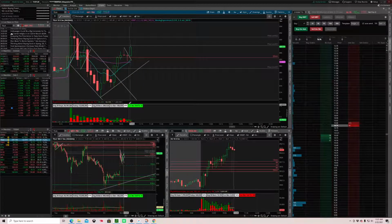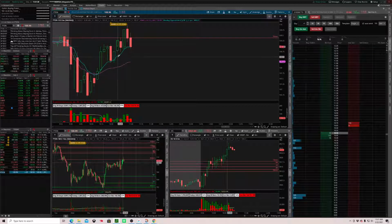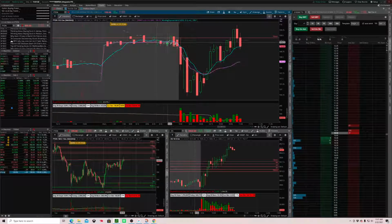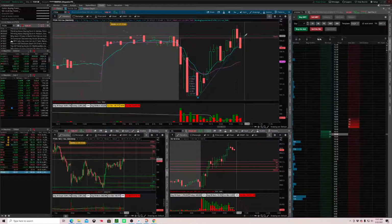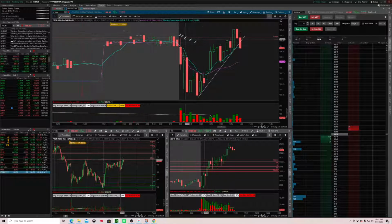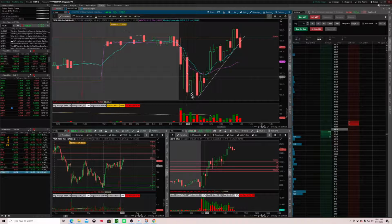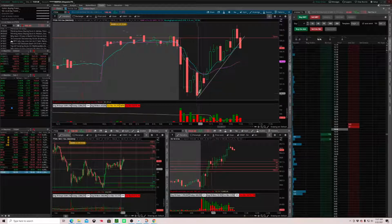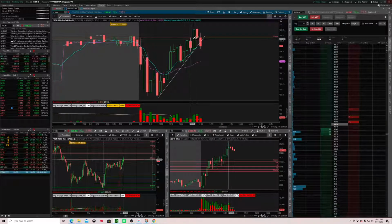There were other things I was looking at. I was looking at Piton as well today. The idea on Piton was I wanted to take it up, but then I noticed that it was stalling on this supply area. I could have just played it short, and this would have been a really good short. There was just nowhere I could enter. Double bottom over here would have taken me up. This would have been a good target, of course.